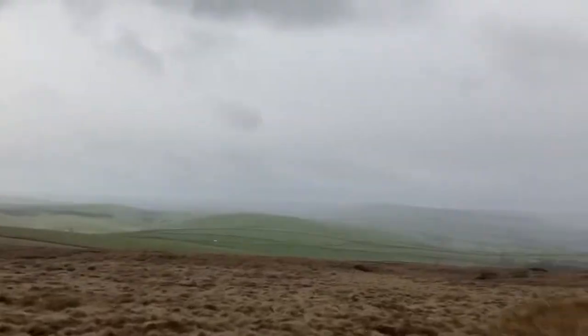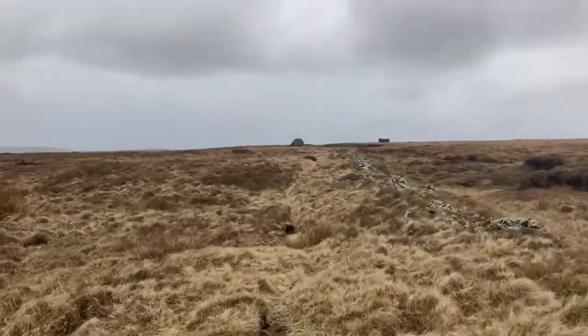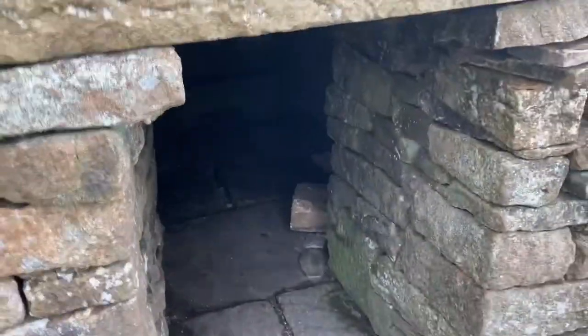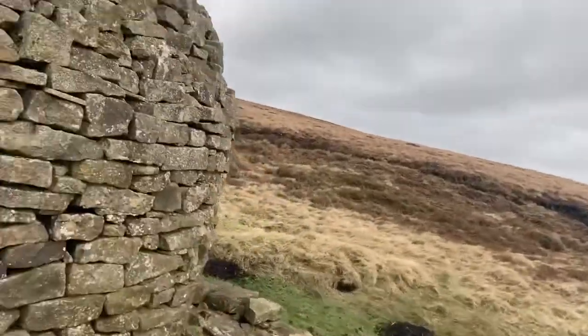Joe caught some grouse. He just called it a flying chicken. Oh, we made it. This is the shelter. Joe's diving already.